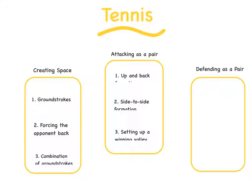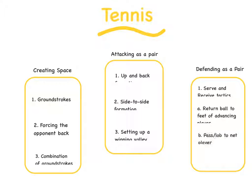Lesson 2 in tennis involved offense as a pair. Lesson 3 will concentrate on defense as a pair. We're going to defend as a pair by using serve and receive tactics. These are returning to the feet of the advancing player, passing to the net or lobbing to the net, or using a cross-court shot.